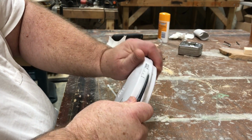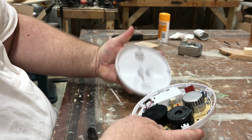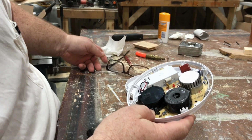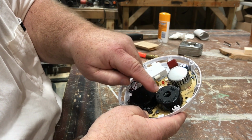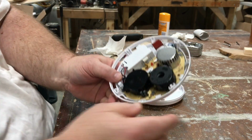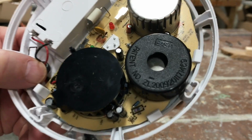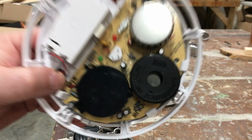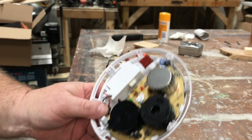Oops. Take this apart. So this is the sensor right here, and what's funny is you can look in there and kind of see some dust on there. But what I thought we would do, Barrett, is just sprinkle a little sawdust in there and see what happens.